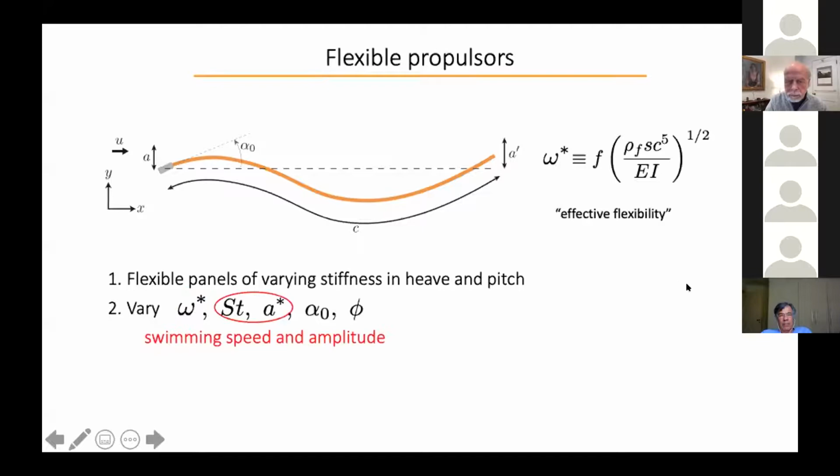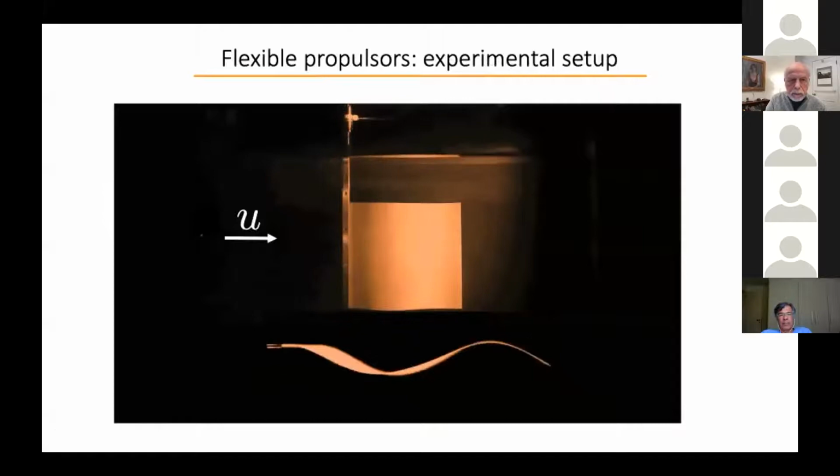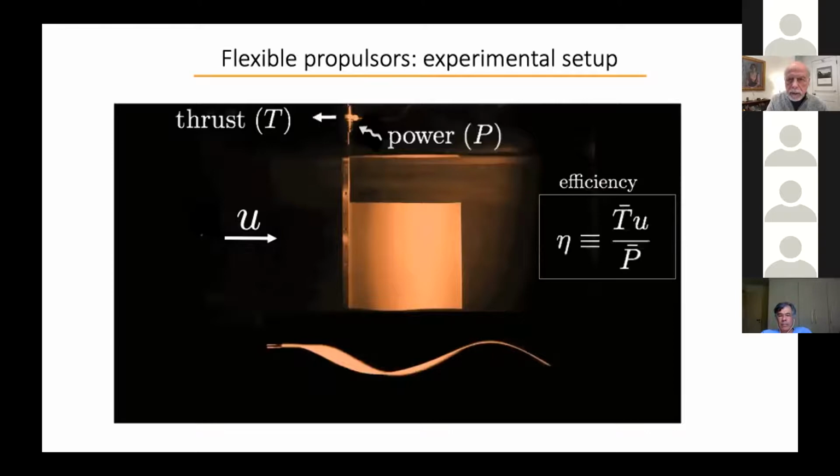So this is what it looks like in the lab. This is for the most flexible case. You can see this sort of undulatory motion that's being produced. Here the wavelength is shorter than the length of the membrane, the chord length, but we can of course vary that depending on the frequency. We can measure the forces, we can measure the power, we can measure the efficiency.